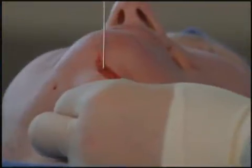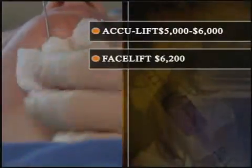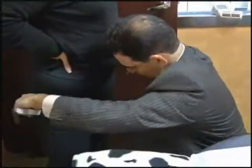Convenience and beauty has a price. AccuLift costs $5,000 to $6,000. Surgeon fees alone for a traditional facelift average $6,000. Eyelid surgery averages $2,800. Lasers benefit more than just the face.